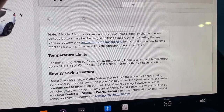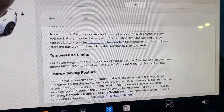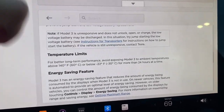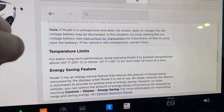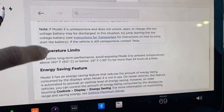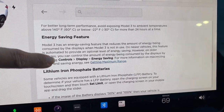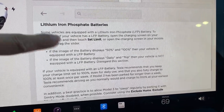It likes ambient. Avoid exposing above 140 Fahrenheit. Oh my gosh, Palm Springs isn't even that hot, is it? Or below 22 F. This would never work in Calgary. No wonder it's all in the milder climate states. Makes sense.